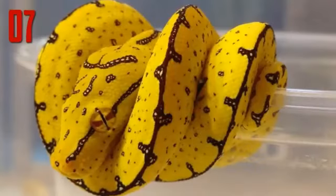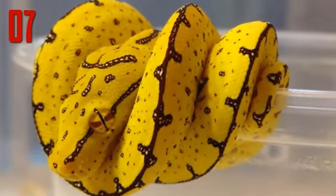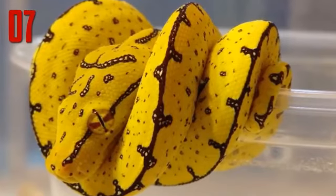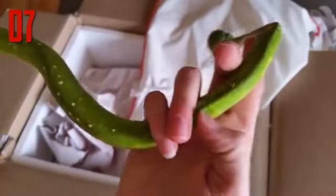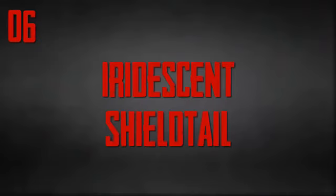The individual shown here is in the yellow phase, with brown spots that make it look a bit like a ripening banana. As they mature, the pythons will usually change color to a variation of green or blue. However, some green tree pythons will keep that yellow coloration for their lives. Number 6. Iridescent shield tail.